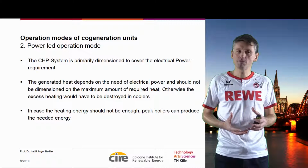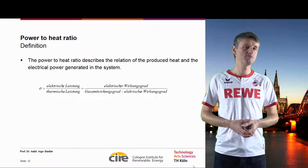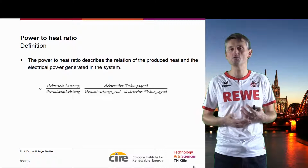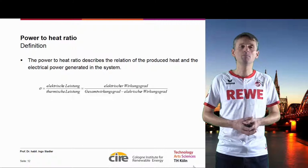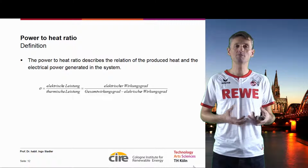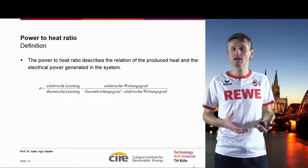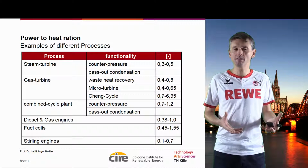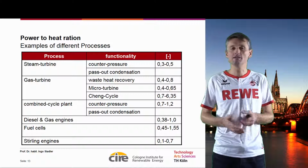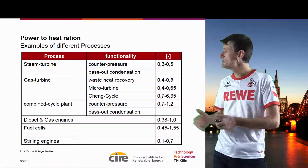To get a bit deeper into the material of combined heat and power, we have certain figures that we need to explain, and the first is the power to heat ratio. We have a lot of technologies that can work as combined heat and power technology, but this relation, electrical power divided by thermal power, the power to heat ratio, differs from technology to technology. For example, for steam turbines, whether back pressure turbines or extraction condensing turbines, it is somewhere between 0.3 and 0.5.